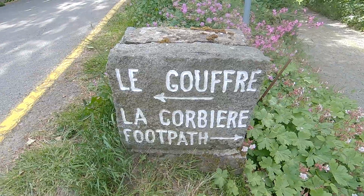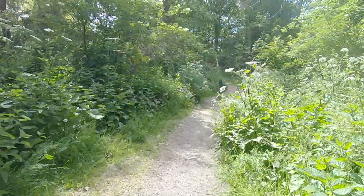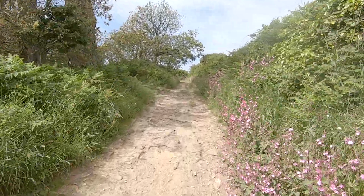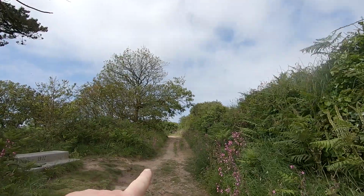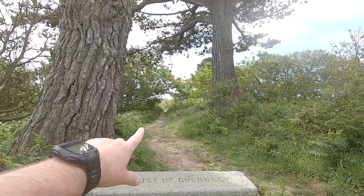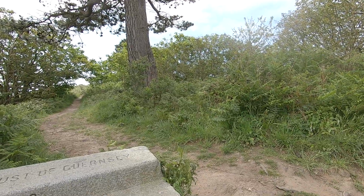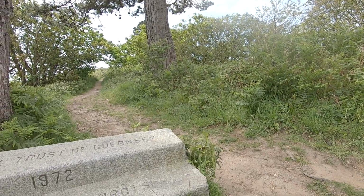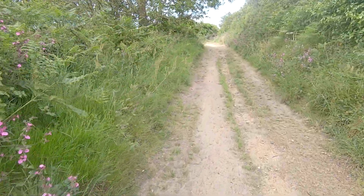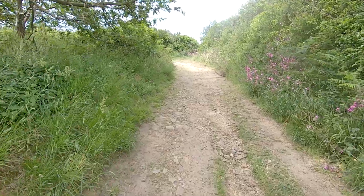Heading towards La Corbière. So here, another GU31 change of route. GU36s go straight up here, follow this track around by this stone. But here, gun runners go right up on a loop and then join up near the Corbière. The reason I don't take the GU36s out there is quite often at this time of year it's very, very overgrown and it's a very narrow path, so it keeps this nice flat wide track.